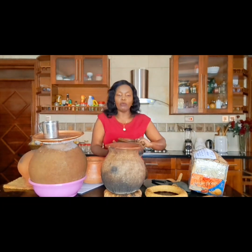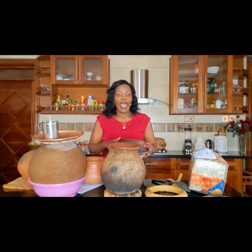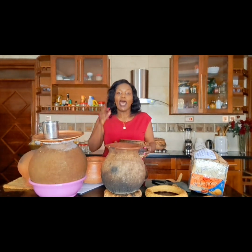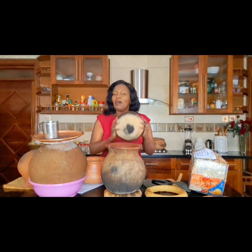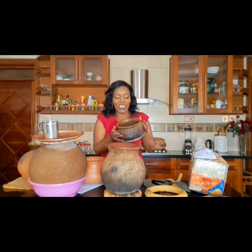You know, it's not like the way we use the normal aluminium sufurias. You put them on the gas, put your oil, and it heats up so fast. You put your kitunguu, shah, and everything, you know, almost burning the house. And many times we have burnt our food. I'm a victim of that. But rarely can you burn your food with this pot. Because first of all, it's taking so long to heat up.